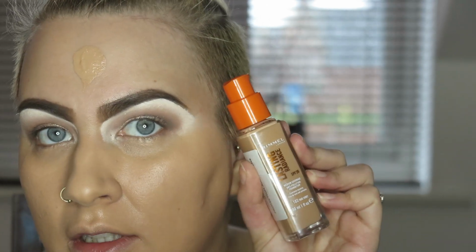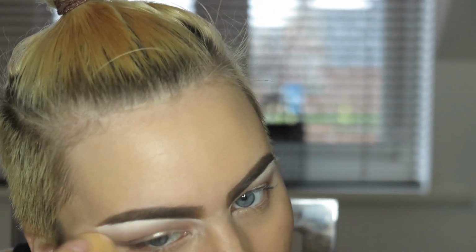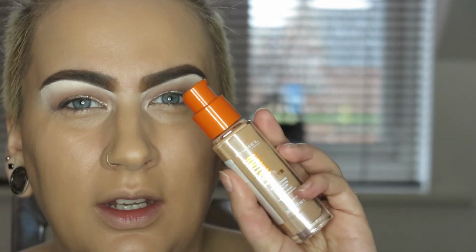Oh God, every time. In store and in the bottle, this looked absolutely fine. Why are their shades so off? When I picked it up, all I remember from Rimmel, what was their foundation I had? It was another lasting one with the orange. Wake Me Up, that's the one. The Wake Me Up foundation was just orange. I used to love that.